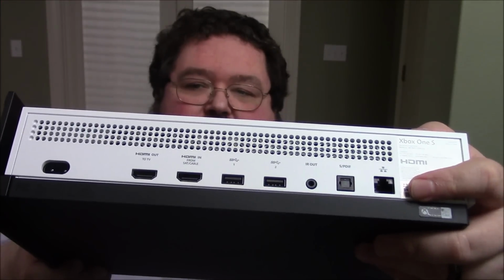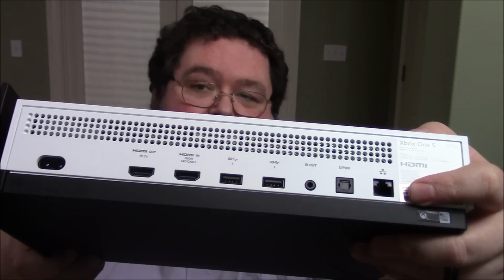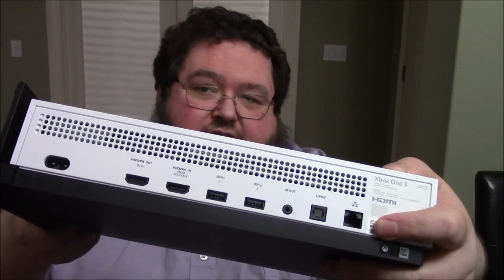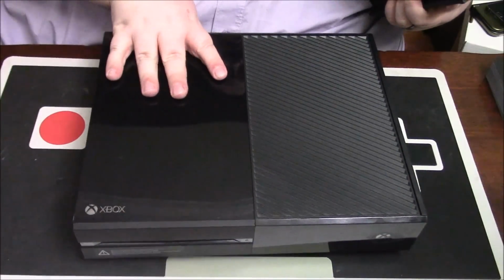These are all the ports on the back, and you may notice something is missing, and that is a port for the Kinect. Now, there's supposed to be an adapter coming out eventually that allows you to take an existing Kinect that you may already have or that you buy separately, and that'll allow you to plug it into, I guess, a USB slot. But as it is right now, the Kinect is dead, baby. It's dead.